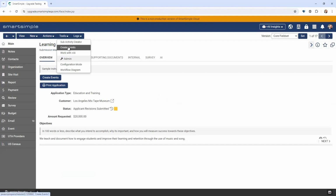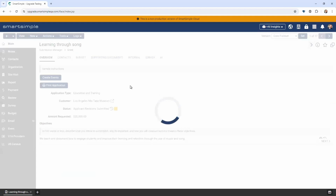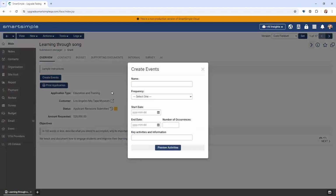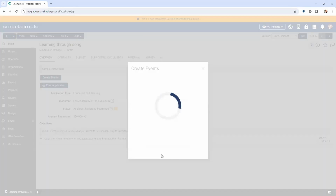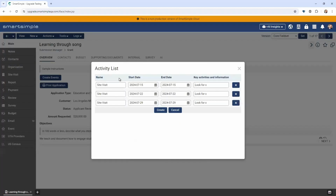I call this create events, but you can call it whatever you want. Let's say I know that for this application, I'm going to do 4 site visits, or a number of site visits. So I can create level 2s for those site visits in bulk very quickly. Let's say site visit, and I'm going to want to do these every Monday, starting this Monday, to the end of the month. I set preview, and now I have a list. These are the 4 activities it's going to create, and I can adjust them as I want.